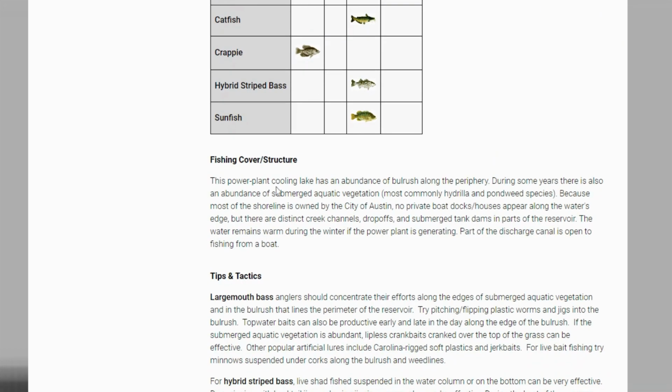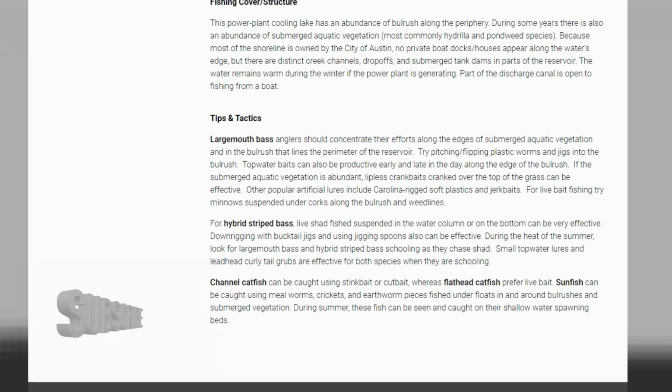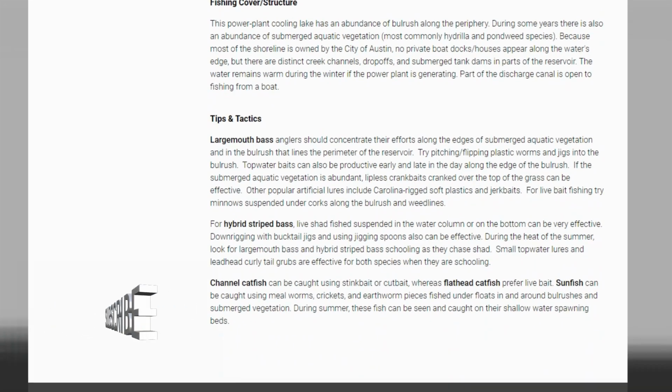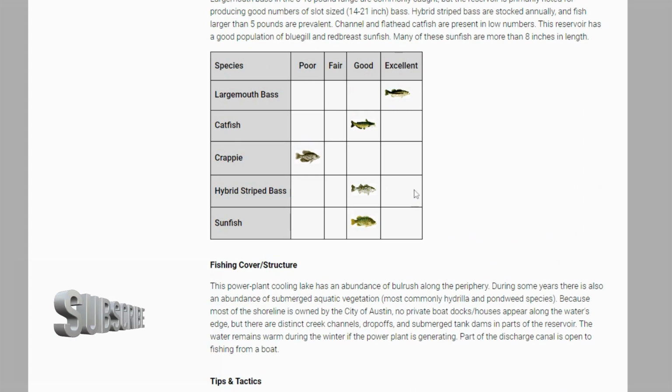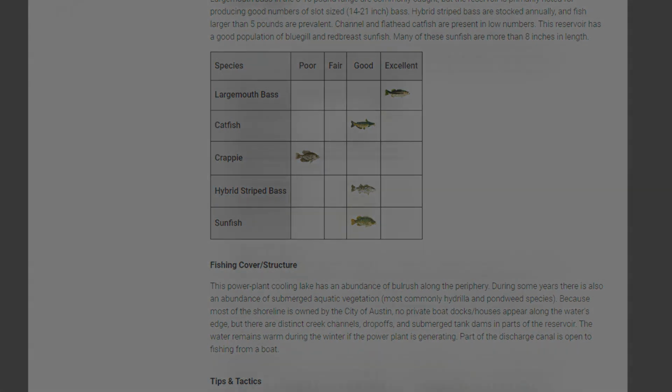You look down here, it gives you a little bit more information about how to fish for the largemouth bass. Basically it just talks about flipping the cover and stuff like that. It talks a little bit about the cover and structure that's there, but nothing too crazy. It does talk about some submerged tank dams in parts of the reservoir, and that is what we were talking about earlier. So let's go ahead and switch over, and now let's go look at this thing from the Google Earth standpoint and see what we can find.